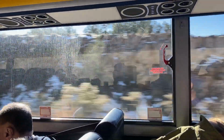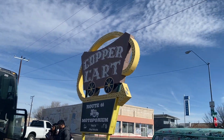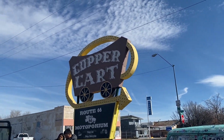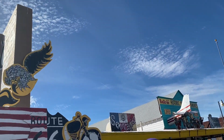And then we continued on our way and made it to our second stop of the trip, which was a souvenir shop located on Route 66. They also have complimentary coffee at this station as well.